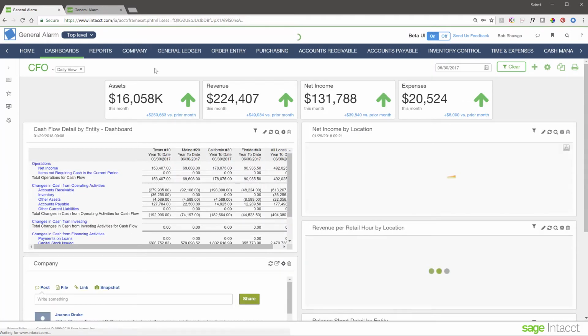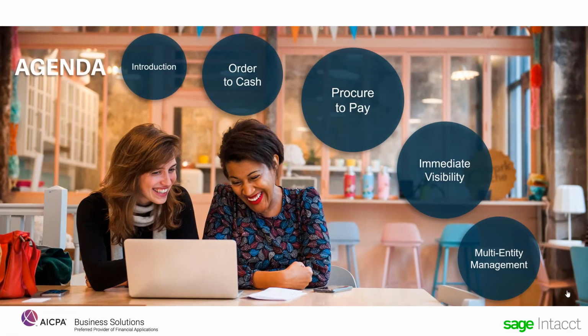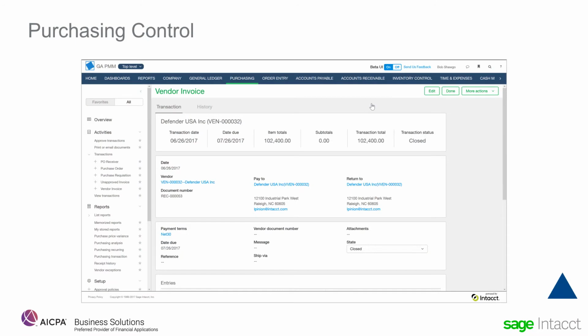Let's jump back to our presentation. Now that we've taken a look at order to cash, let's jump over to procure to pay. As you might expect, purchasing follows similar workflows to what I've shown you in order entry. It also has some unique aspects to help you maintain spending control across your organization.